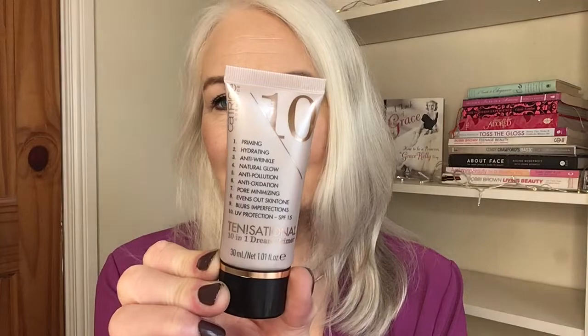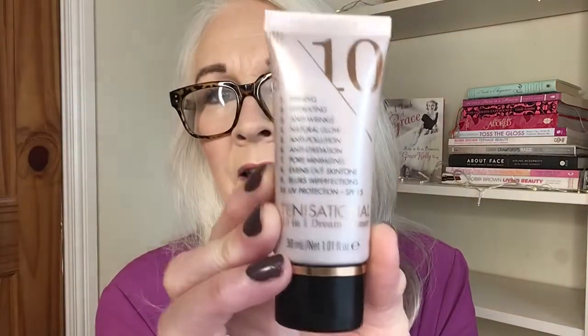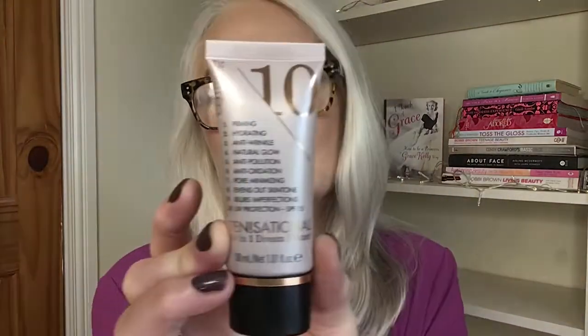My next favourite primer is from Catrice, and this is the Catrice 10 in 1, and I need my glasses to read to you. It's priming, hydrating, anti-wrinkle, natural glow, anti-pollution, anti-oxidation, pore minimizing, evens out skin tone, blurs imperfections, and it has a UV protection of 15, SPF 15. So it's the Tensational 10 in 1 Dream Primer. That's it there. It's a really good price too.